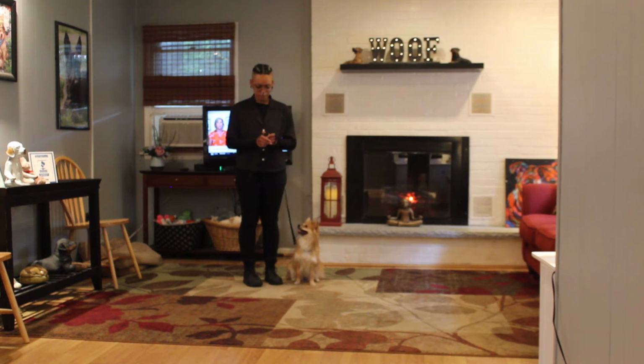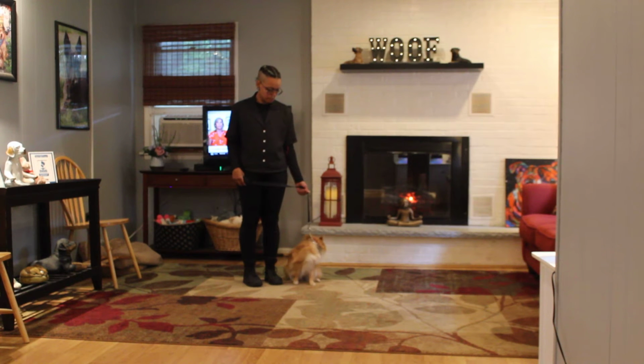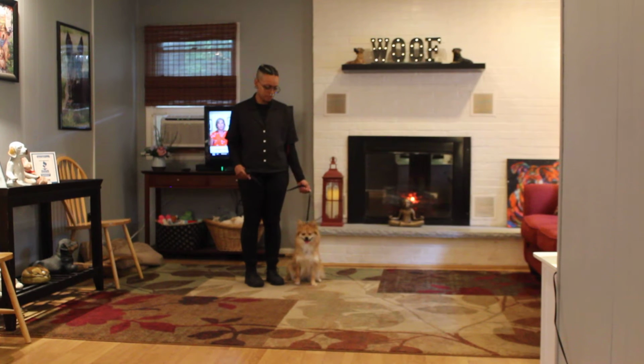Sarah is using a regular 6-foot web training leash and a training collar. She keeps the bulk of the leash folded neatly in her right hand, which leaves her left hand free to give any tiny little corrections with the collar that we give. Now she is sitting very nicely at Sarah's left, which is where all of our obedience training is done.